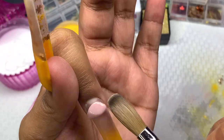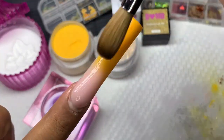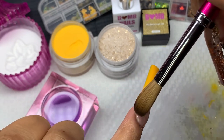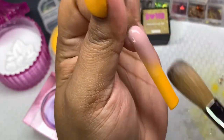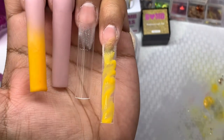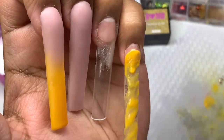So we're going to be doing a super yellow fall design. I really wanted something yellow. I really wanted to use this sunflower, beautiful yellow. It's kind of like a yellowish, mustardy color. It's so beautiful, you guys. You gotta have it in your collection. I think this is a unique yellow because it's not like a sunshine yellow or a mellow yellow or a mustard yellow. It's so beautiful and so buttery.